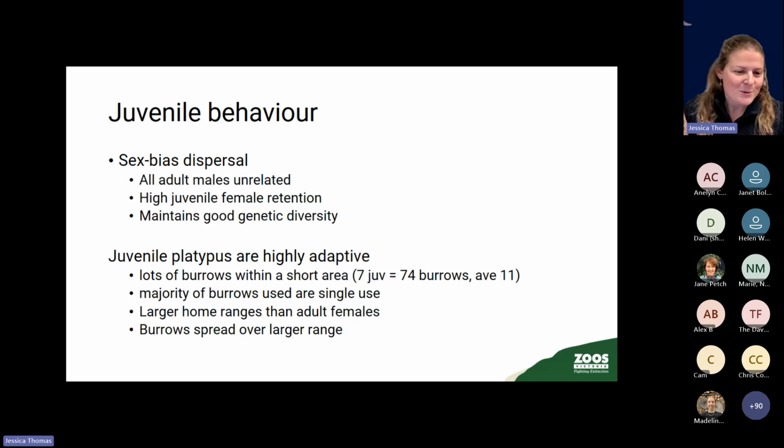They used other platypus's burrows as well. So I don't actually think the juveniles were creating their own. They're actually just using other structures that they could find. I think that's probably a behaviour that comes a little bit later for them. We also found that the juveniles used a larger home range than the adult females. So they're likely exploring the environment and getting a feel for where everything is. And their burrows were also spread over a really large range.